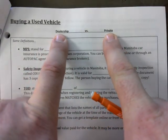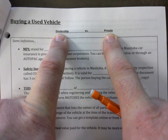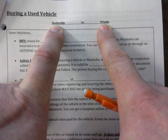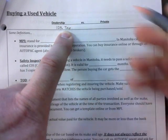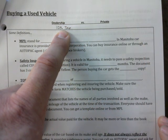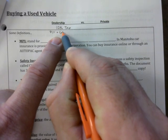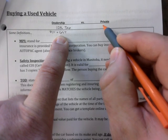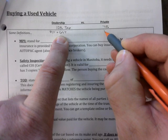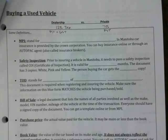Anybody know what the biggest difference is between buying from a dealer and buying private? It has to do with taxes. I don't know if anybody in here knows. Maybe you didn't buy a car. Maybe you just drive someone else's car, right? So from a dealership, you still pay 12% tax. Even if it's used, you still pay both taxes, PST and GST. Right? Let's put that here, PST and GST. You pay both taxes. When it comes to a private sale, it's only 7%. You only pay PST. So there's some savings right there. That's the biggest difference there.